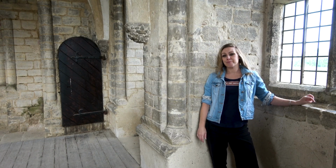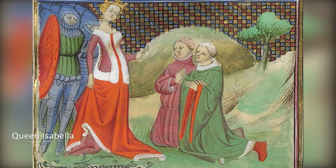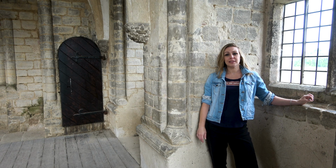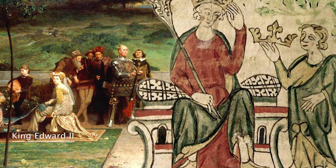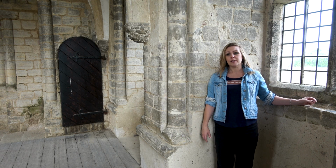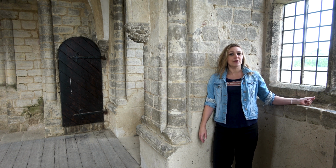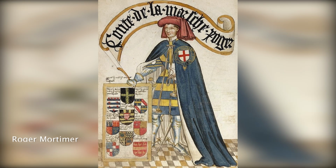Castle Rising is most famous for being the place where Queen Isabella, the wife of Edward II, was exiled after her fall from power. That fall came about because Isabella could no longer tolerate a lot of her husband's behaviour, such as his favouritism towards the Despensers, his alienation of the barons and the unrest that this was causing in the country. So whilst Isabella was on a diplomatic mission to France, she allied herself with the exiled Roger Mortimer, and together they invaded England.